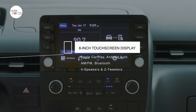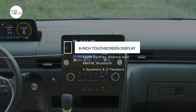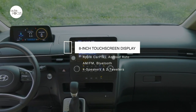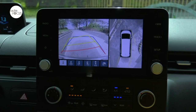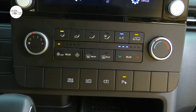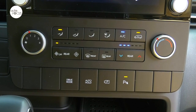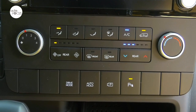Front and center is the 8-inch touchscreen display for the infotainment system with AM/FM, Bluetooth, Apple CarPlay, and Android Auto that plays through 4 speakers and 2 tweeters. The display also is for the surround view monitor when parking the vehicle. Underneath the touchscreen display are the controls and buttons for such conveniences as the air conditioning system.